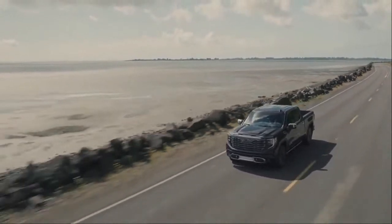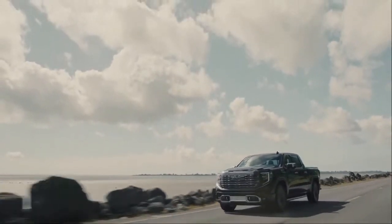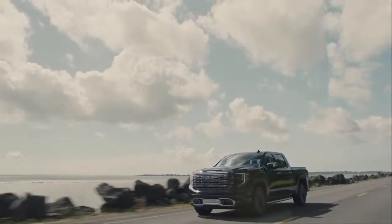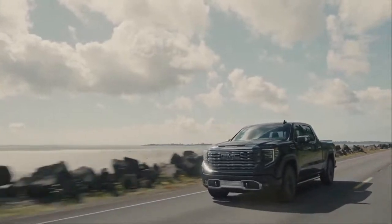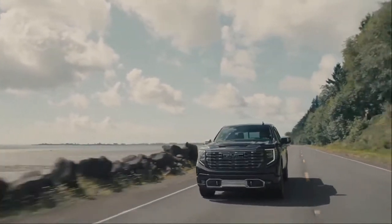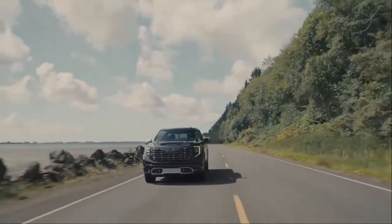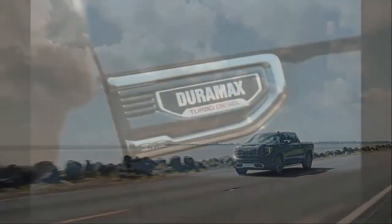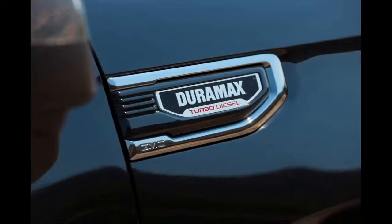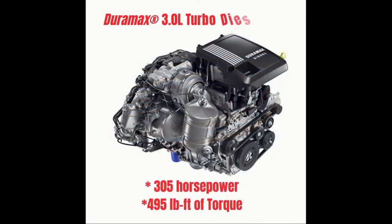3-liter inline 6-cylinder diesel engine, 305 horsepower, but 495 pound-feet of torque with a 10-speed automatic transmission. Towing, 8,700 pounds. Hauling, 1,380. 23 miles per gallon city, 27 on the highway for a combined of 24. I got 25.4 miles per gallon over 451.8 miles. If you're going to keep this thing for a while, you'll probably get your money back on the up pricing on the diesel engine. What I liked about it, smooth, quiet power with big, big torque. And what could use improvement? Nothing. Engine rocks is my note.